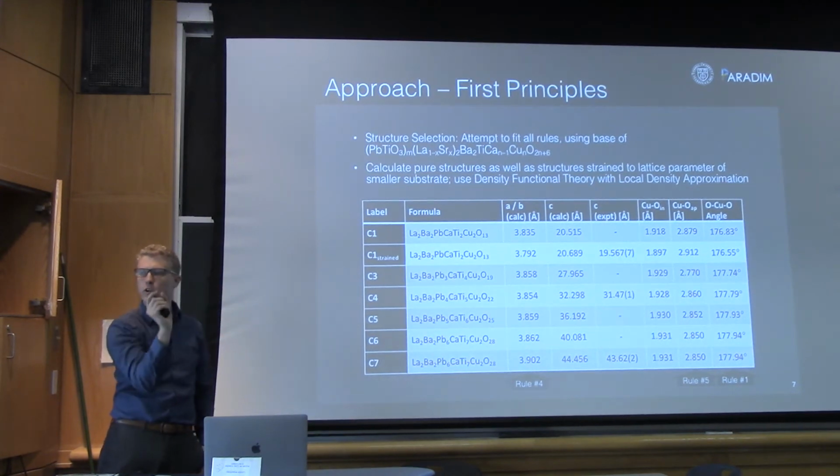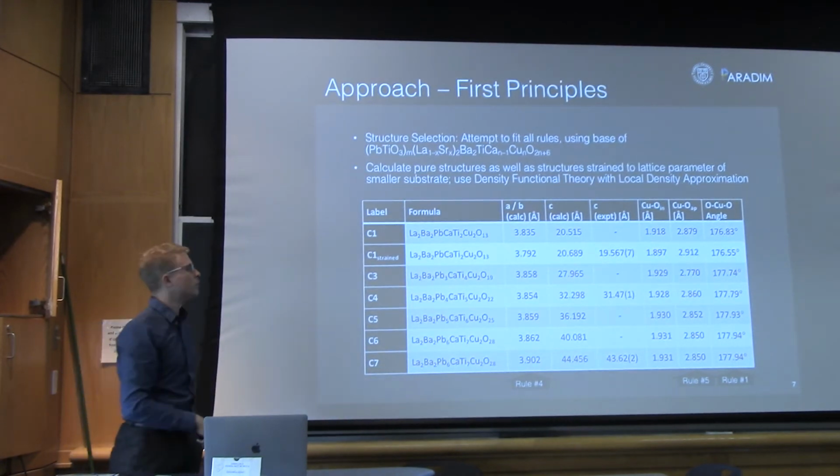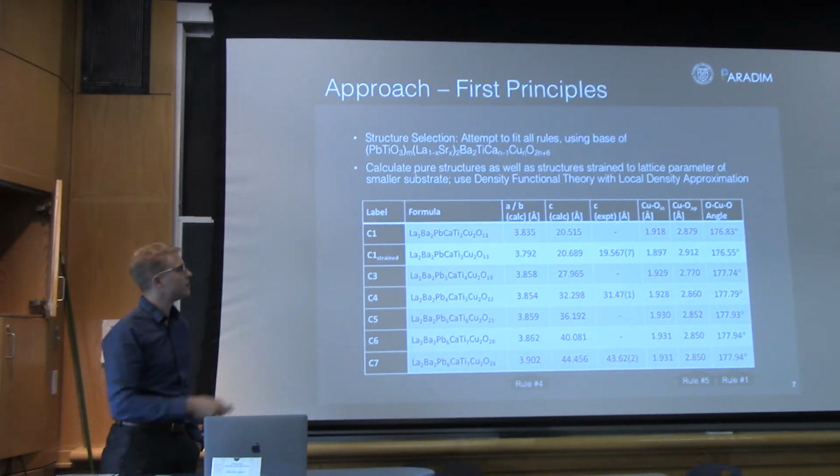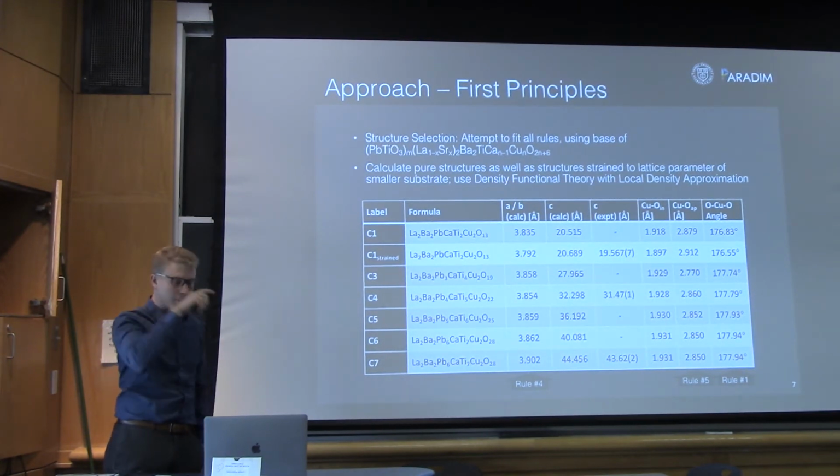So this is what's been strained on a 1.1% lattice parameter system, sort of like lanthanum aluminate, which would end up being the thing that we synthesize these on. And then rule number 5 over here, which is that apical oxygen distance I was talking about.